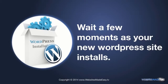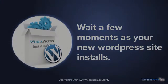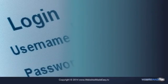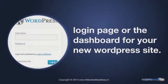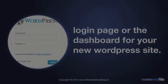Wait a few moments as your new WordPress site installs. As soon as this is done, it will give you the details for your new site here. All you do is copy the password, as this will be your password for your new site. The username will be whatever you selected during setup. Okay, so now you want to click this link here, which will take you to the login page or the dashboard for your new WordPress site.